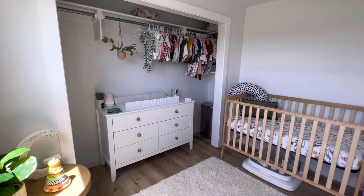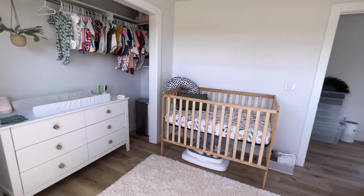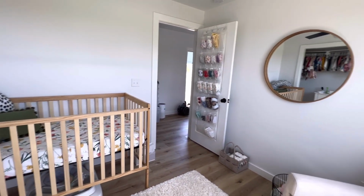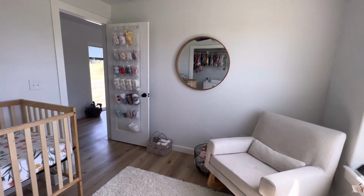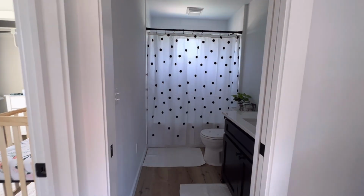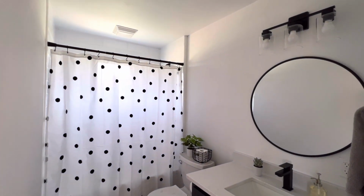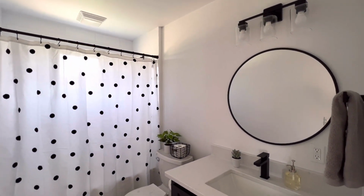Here's a quick little glance at Greenlee's room. It's so adorable, and I know Curry and Braden are both just super excited to finally be able to decorate her nursery. And then this is a quick glimpse of her bathroom, and it just looks so wonderful as well.